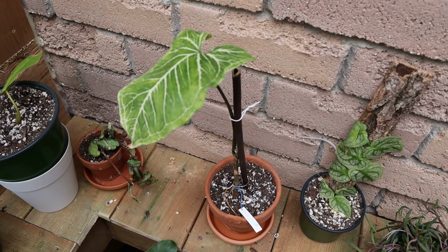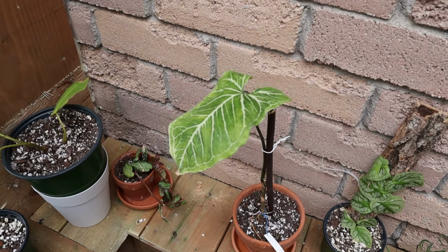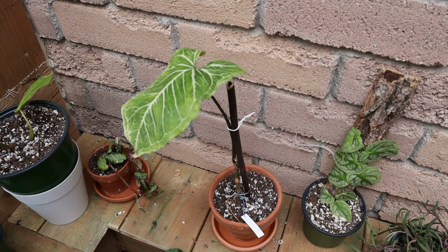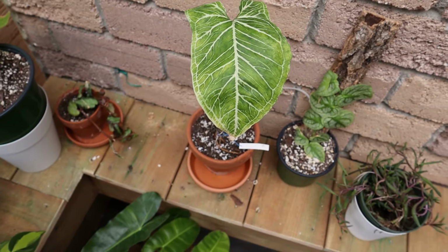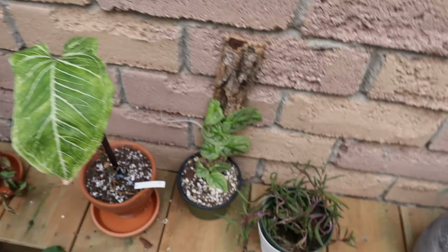Now, there is a lady who watches my YouTube that I bought this off of. And the last time I did a video, I couldn't remember the name of it. And she reminded me of the name of it. And I have forgotten it again. So it's a beautiful Syngonium. It did have 2 leaves. It lost a leaf, but I'm hoping to get another leaf again soon.